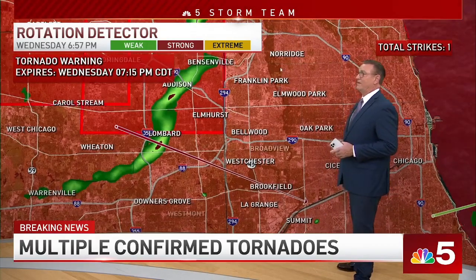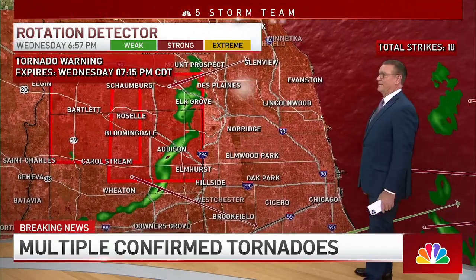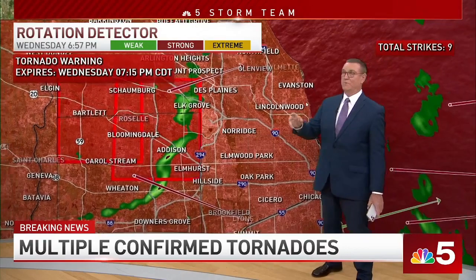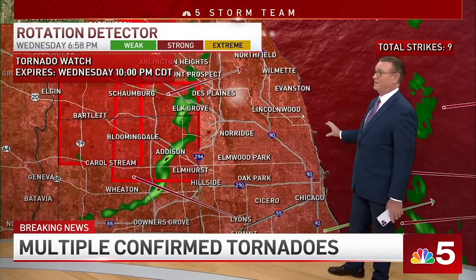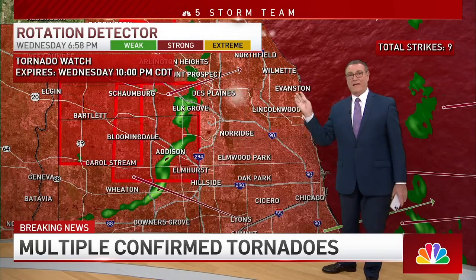Okay, we're about to pick up a new warning, and this is going to take that tornado warning all the way to the lakefront. So if you're watching us, and you're anywhere in this area, you're about to hear your telephone go off and tell you that there is a new active tornado warning. That's going to stretch from just west of the Tri-State Tollway and O'Hare, and that's going to run all the way to the lakefront. And if you're out west, you still see that box flashing near Bartlett and Bloomingdale. You're on the back end of this thing.